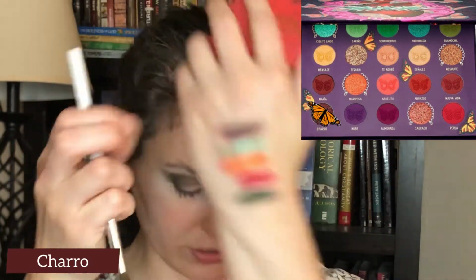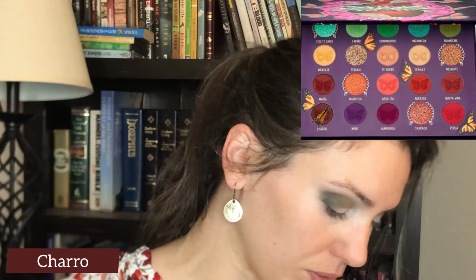So I'm gonna dip into the next shade. I'm gonna take this shade, Charro, which on my hand is this one here. This top color, it's a really dark, grapey sort of purple. I mean, it looks brown or black, but then when you blend out the edges, you notice the true color, which is like a grape purple with a lot of brown in it. So I'm going to use this in a smaller section and use it just to deepen out this outer area. And pull it onto my lid a little bit.